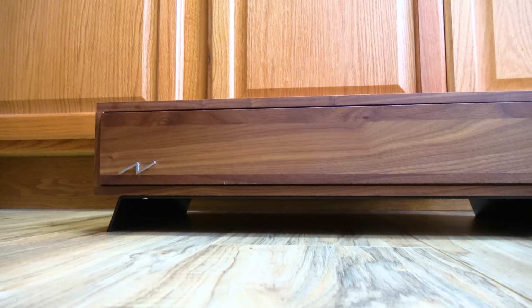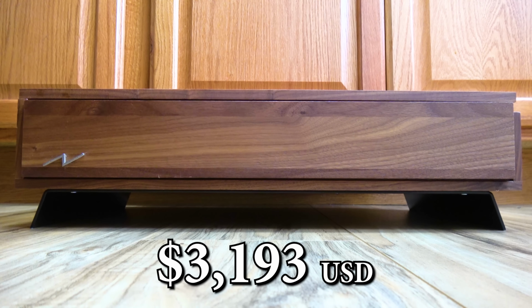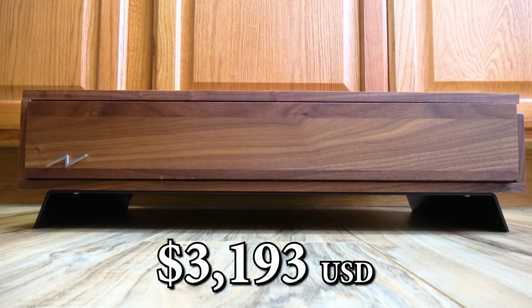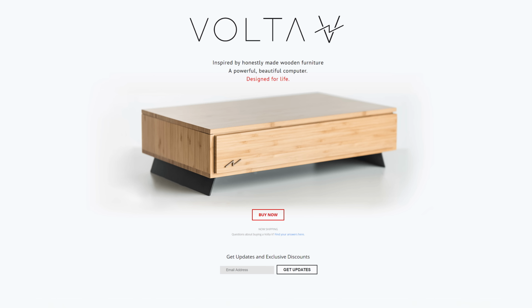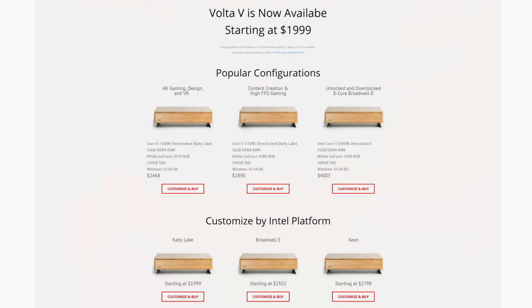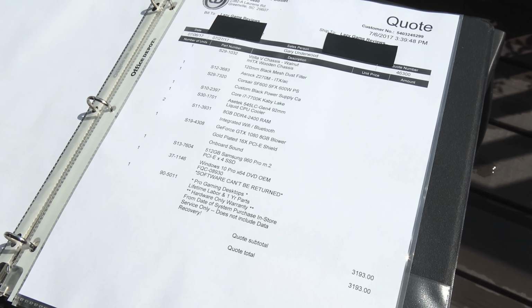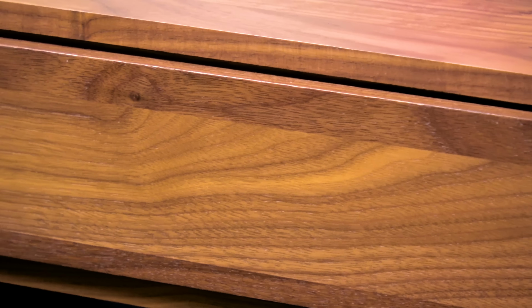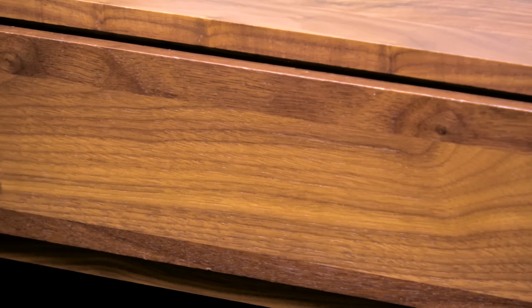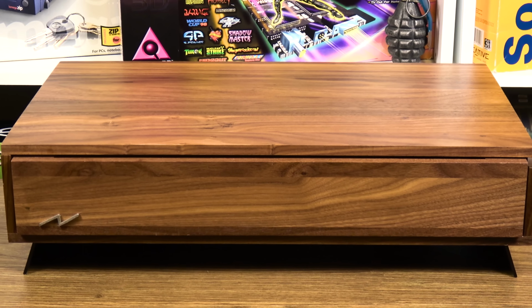Speaking of selling points, let's talk about the pricing, and are you ready for this? As tested, the system I've shown here goes for $3,193 before tax, with a higher spec gaming version straddling the $4,000 range. Ouch. It is worth noting that a base model Volta V starts at $2,000, but that still strikes me as a bit high for what you get inside. But they do include things like a lifetime service warranty with free repairs and tech support, and you also have to take into consideration the cost and expertise with the wooden case and the fact that anything sold as sustainable these days tends to be more expensive anyway. But still, $2,000 to $4,000 goes beyond what I personally would be willing to pay, regardless of how unique it is.